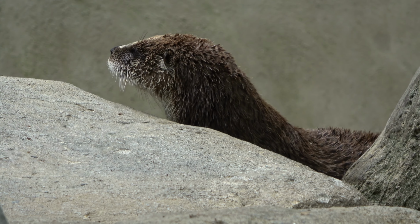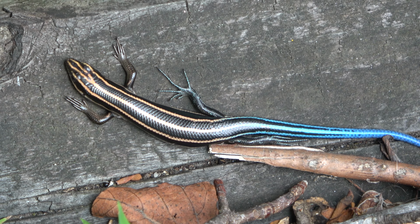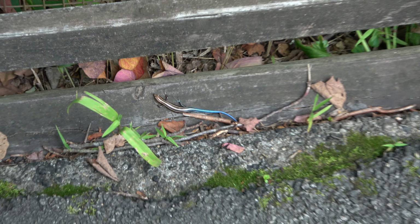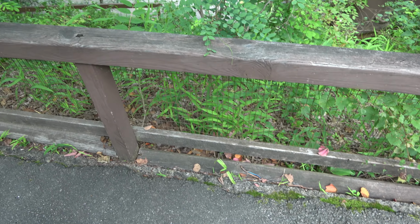Aww. The zoo is home to a lot of animals that live in the area. And this really cool skink. Nope, he's not part of the zoo. He's just wandering around. What a cool looking animal.